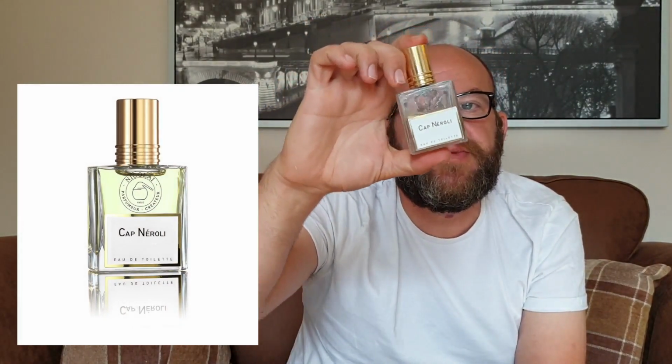Now, I got a partial of this in a Facebook group. This is a tiny 30ml bottle, which is something that Parfums De Nicolai do, and I love the fact that you can buy, I think, all of their range in 30ml. So it makes it a really cheap way of enjoying the fragrance. 30ml is actually quite a bit.